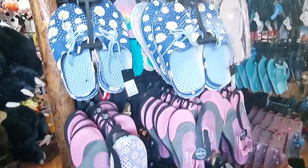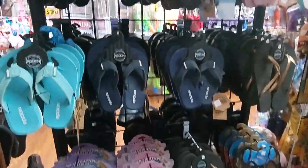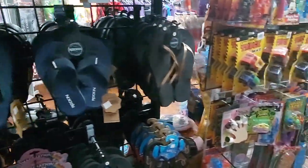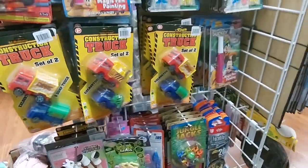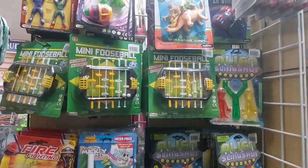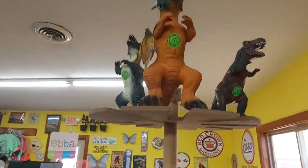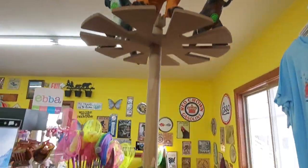Men and women, we have them here, all sizes. We have toys, too. Toys for the kids, crazy stuff for the kids. Keep them busy if it happens to rain. You can keep them busy with the games and puzzles that we have here. Dinosaurs, if the kids like dinosaurs, we've got dinosaurs all over.